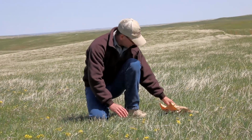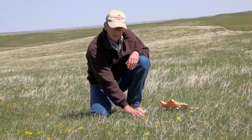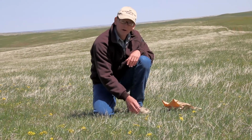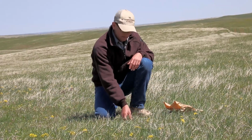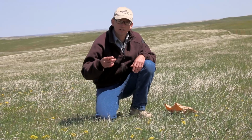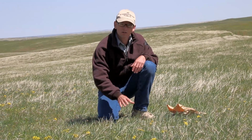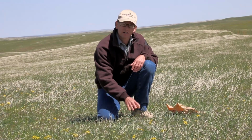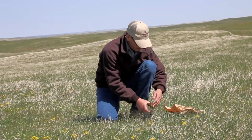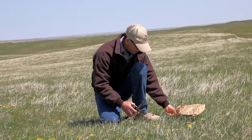So what I'm going to do is use these clippers and clip everything that's above the ground down to the ground surface. I'm going to put it in the bag and I'm going to weigh it. Then I'm going to take the hoop within my key area again and throw it anywhere from 2 to 4 more times. And I'm going to do the same thing and I'm going to end up averaging those numbers. So I'm just going to go ahead and start clipping everything and put it in the bag.